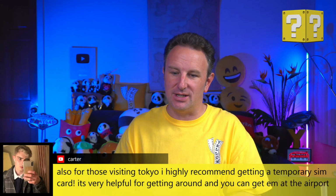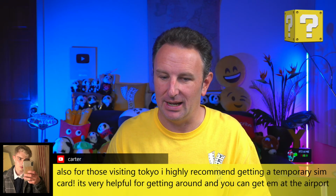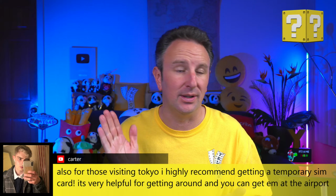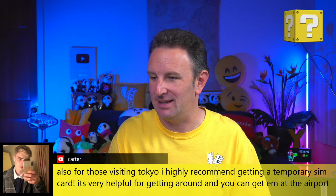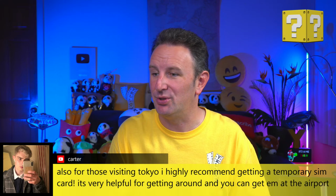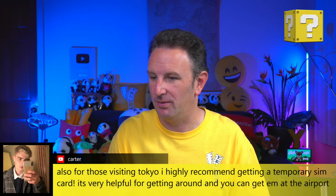Carter says, also for those visiting Tokyo, I highly recommend getting a temporary SIM card. It's very helpful getting around, and you can get them at the airport. Absolutely. SIM card, eSIM, pocket Wi-Fi. I recommend all of those things. It is absolutely useful to have mobile internet to be able to use Google Maps and know where you're going.